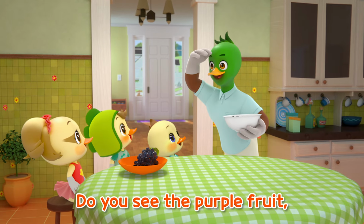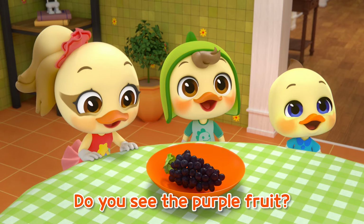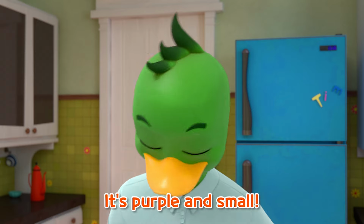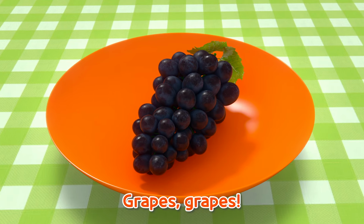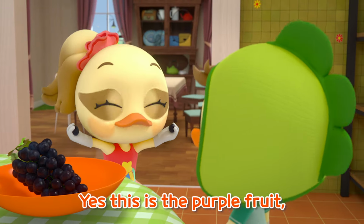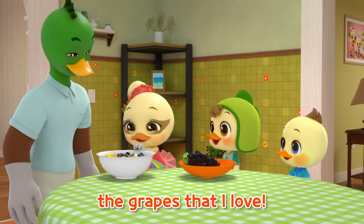Do you see the purple fruit? Purple fruit, purple fruit. Do you see the purple fruit? It's purple and small. Yes, this is the purple fruit. Grapes, grapes. Yes, this is the purple fruit. The grapes that I love.